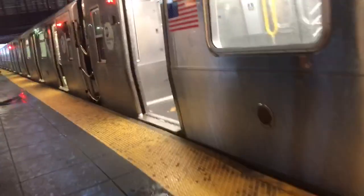Might as well show you guys the interior. I would prefer to start from the end, so that's what I would do. Hopefully this train doesn't get taken out of service. Again, this is the same interior as before. They're switching cabs, I think.